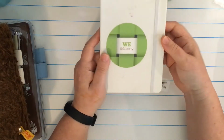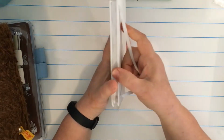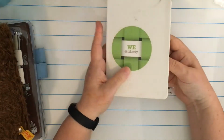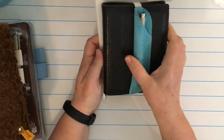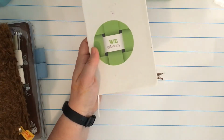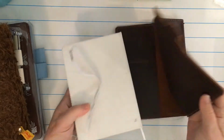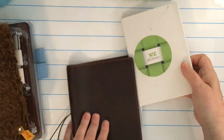This is the last of my random journal things that I am going to keep around for 2021. I only have a little bit left in this, but I have another one that's identical to this. This is a freebie that my partner got at work. It's more than an A6. I don't know if it's quite a B6 size. I think it's close to a B6. Let me pull something out and see how it fits in there. This is a B6 folio, and yeah, it's pretty much a B6 size journal.